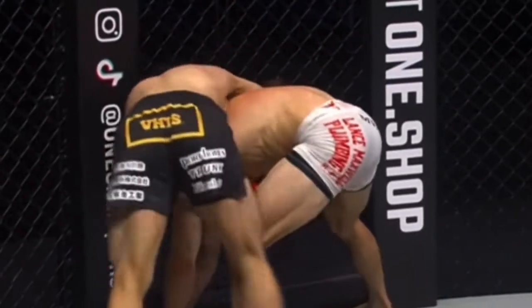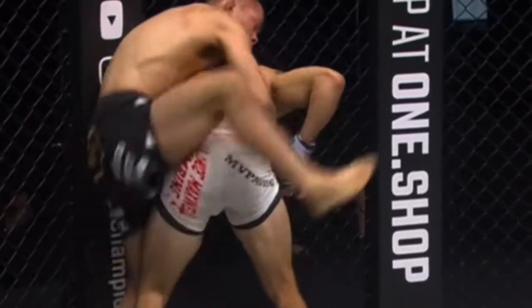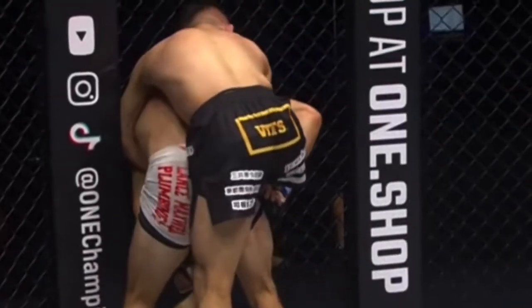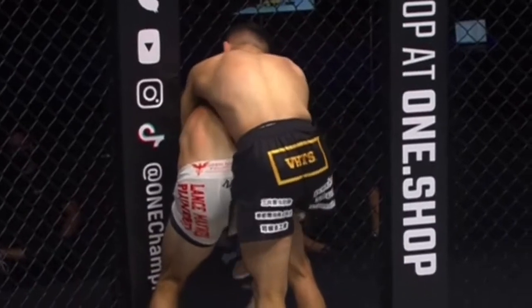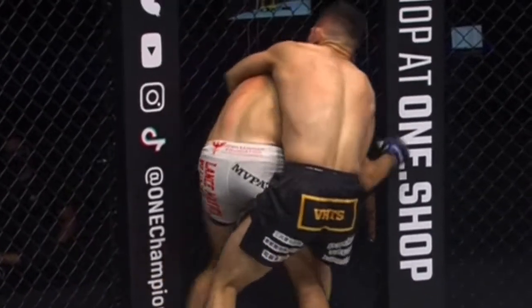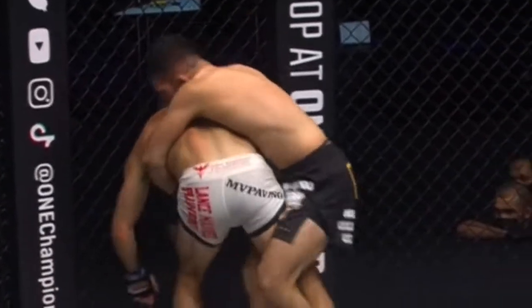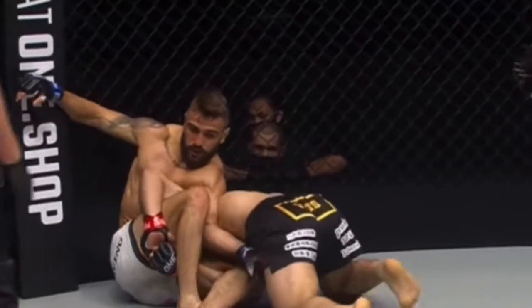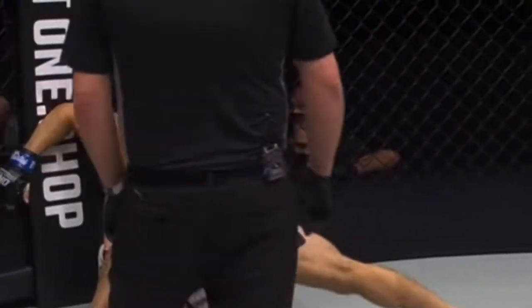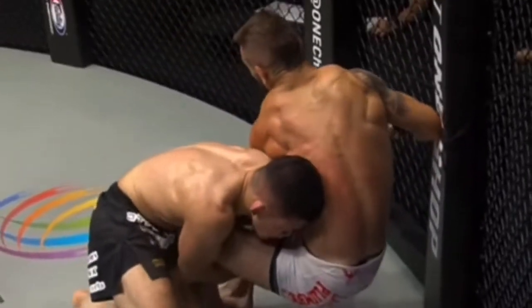Kamikubo jumps to the other side. Knee there from Kamikubo. Can he get on the back again and do the old backpack technique on Troy Worthen as he did in the first round? Both men have jousted for each other's backs in this fight so far. Kamikubo drops down. Switch hit from Troy Worthen, but Kamikubo's just really tight.